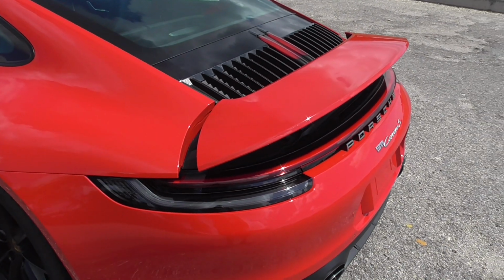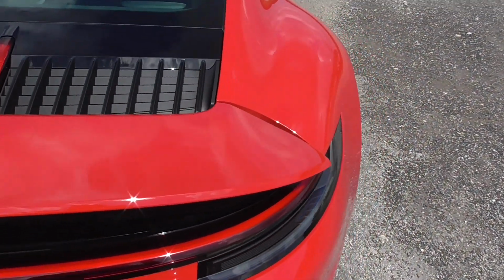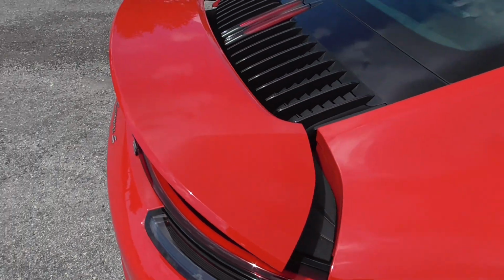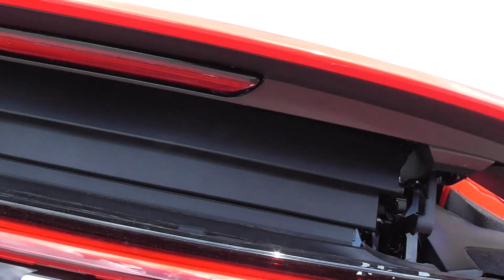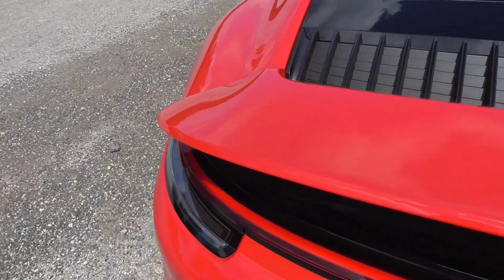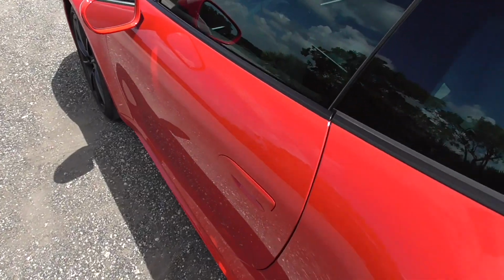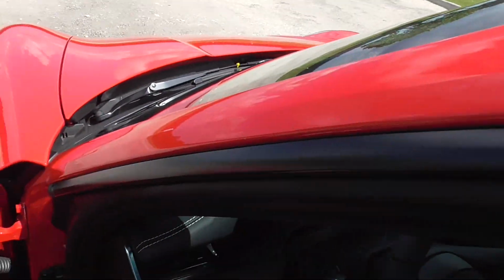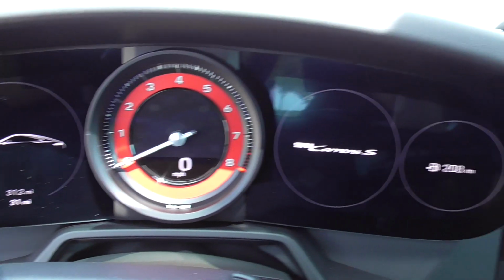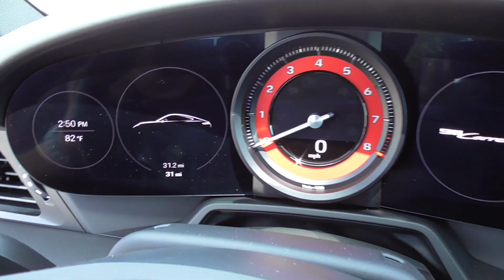And new for 2020 is actually an even larger retractable rear spoiler, which I believe extends even further than the outgoing model. Pretty cool. Probably creates a little bit of downforce, and of course at high speed it retracts back into the body. Alright, let's hop inside real quick. Turn on the lights for you guys. Love the new gauges. Very modern, yet lots of technology packed into there.